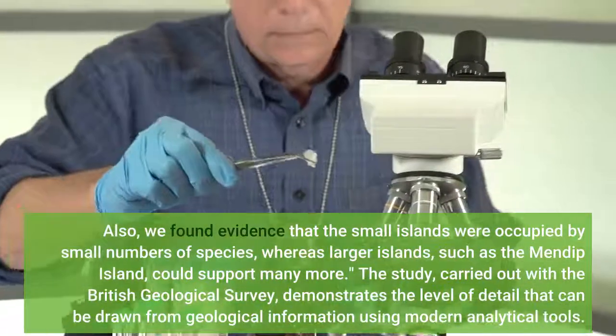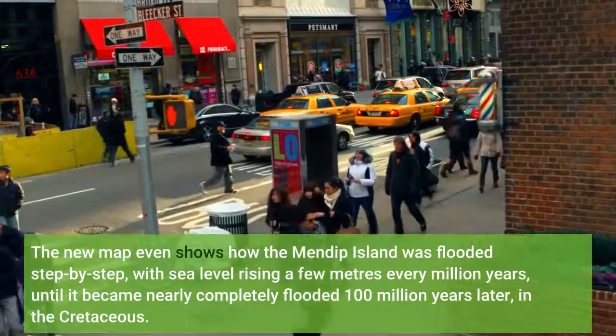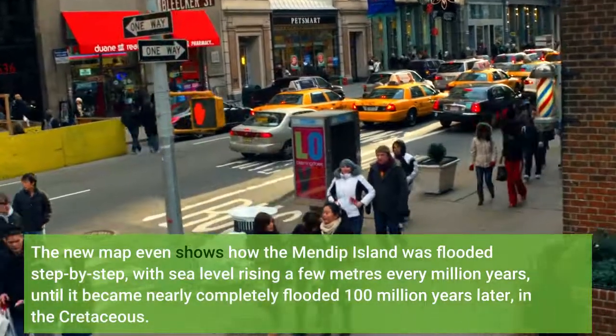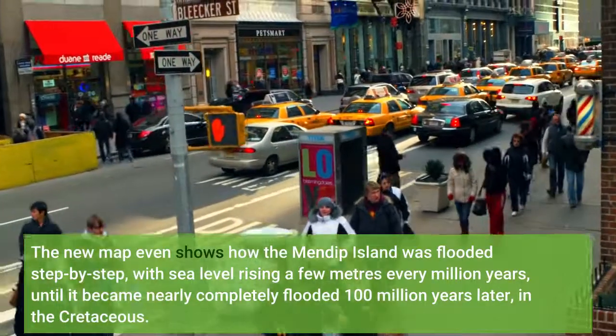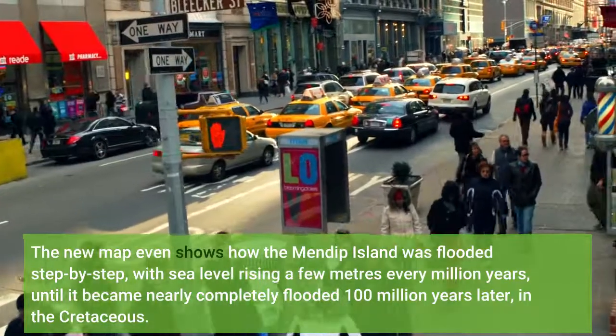The new map even shows how the Mendip Island was flooded step by step, with sea level rising a few meters every million years, until it became nearly completely flooded 100 million years later, in the Cretaceous.